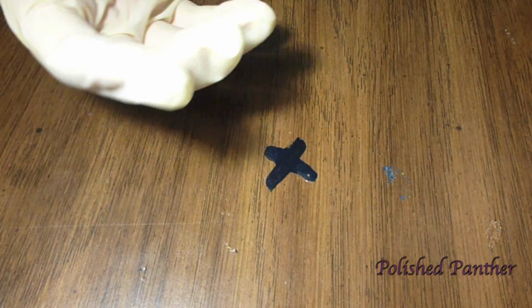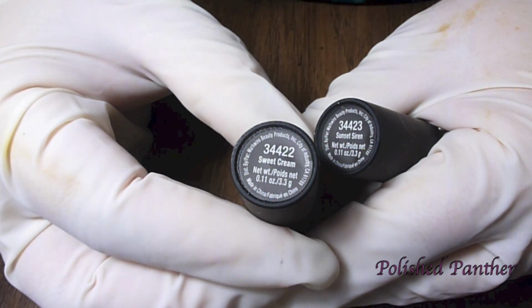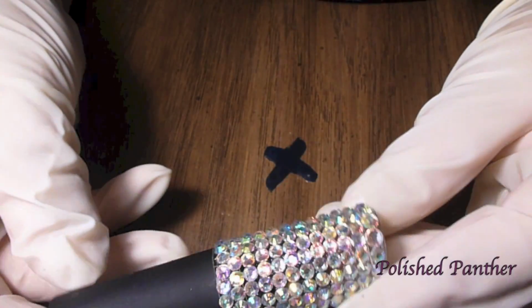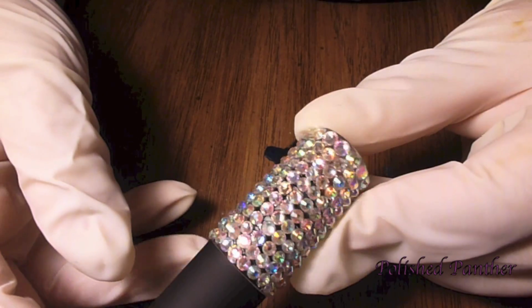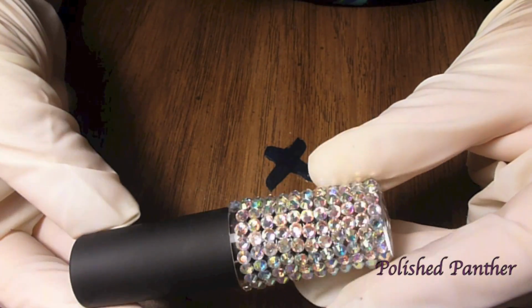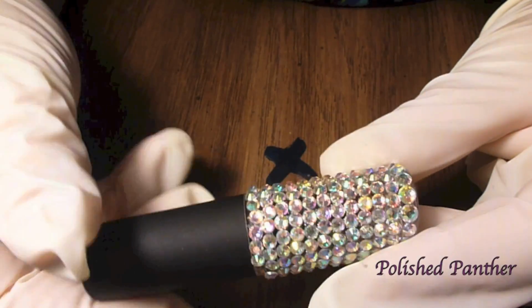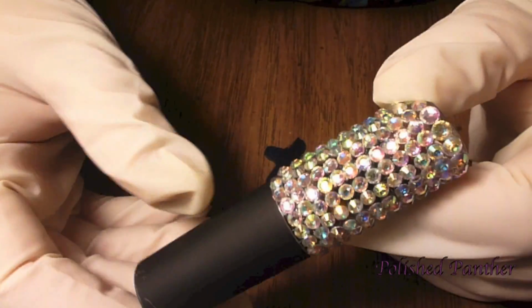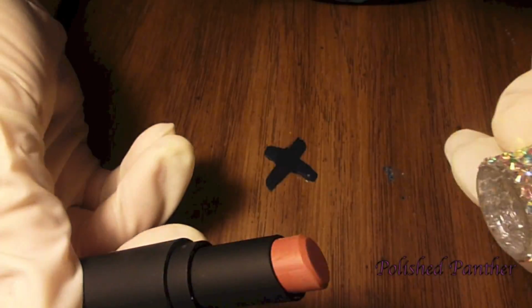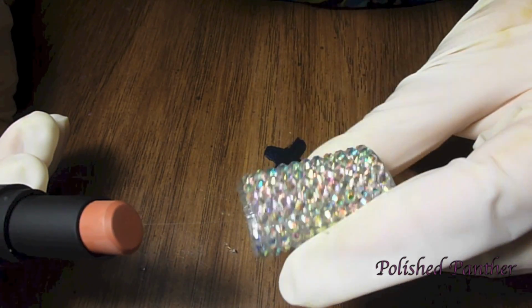So I did more. I went out and I bought more. And this is Sweet Cream as well, but this is with the smaller, blingier rhinestones. This one is going to be up for sale. It's obviously going to be more economical than a MAC lipstick. And that's what it looks like. That's what the casing looks like.